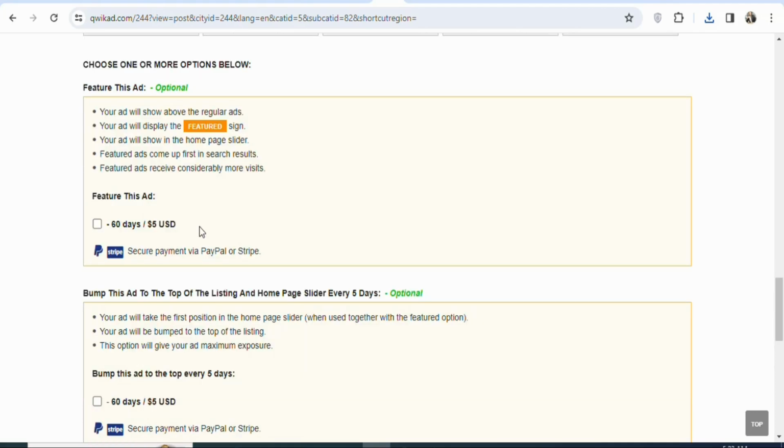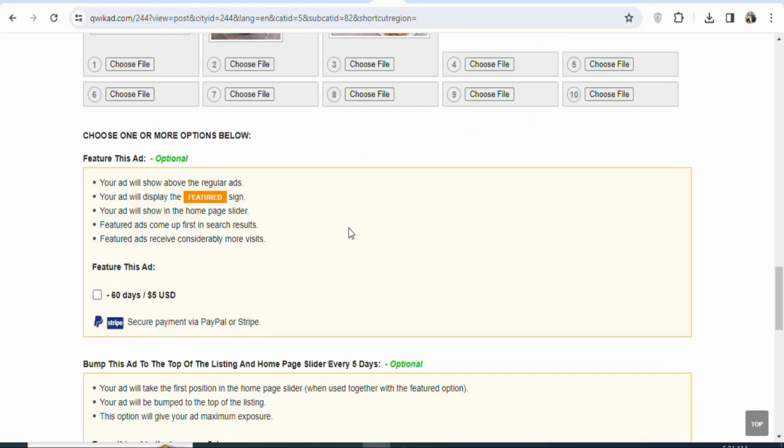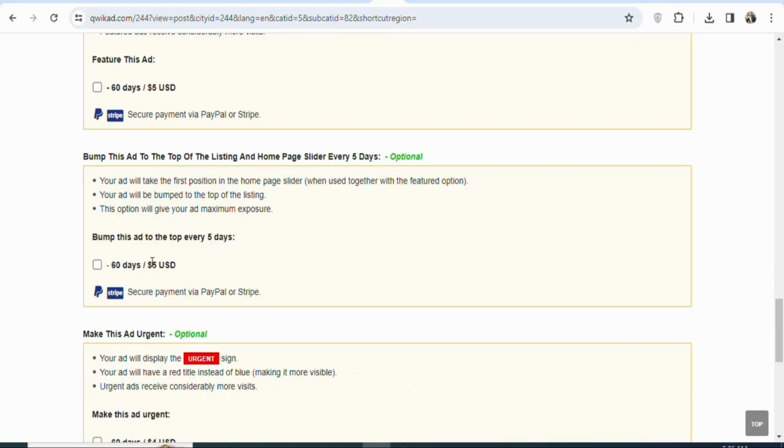Once that is done, you are going to scroll down. If you want your ad to be featured, you are going to pay $5 and it's going to be featured for 60 days. That is 2 months. The featured ads are ads that are displayed on the home page of the website. If you want, you can pay $5 so that your ad can be part of the top listing and homepage slider for 60 days. You can see it right here.